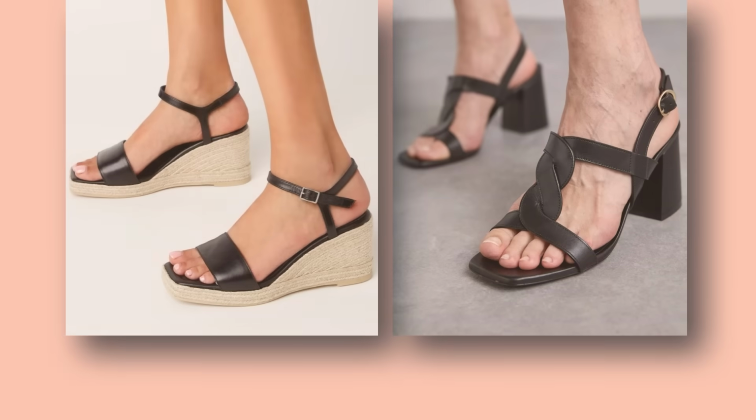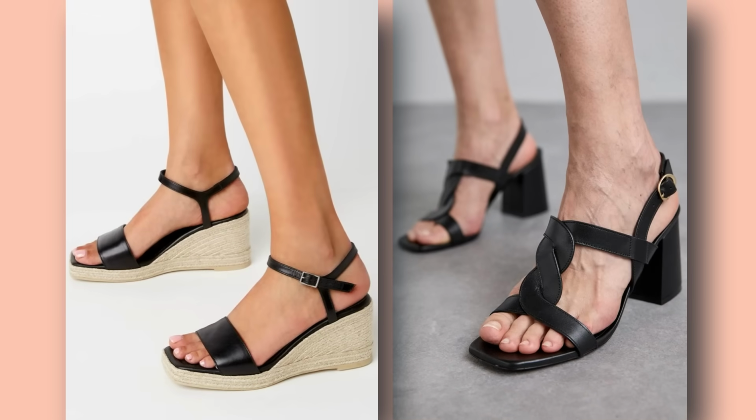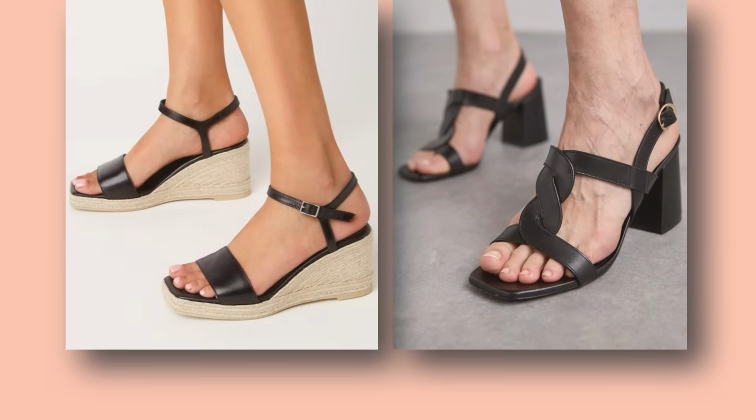If you're after comfort and style, go for a wedge espadrille or a slingback sandal with support. You'll feel more pulled together and you won't dread being on your feet all day.